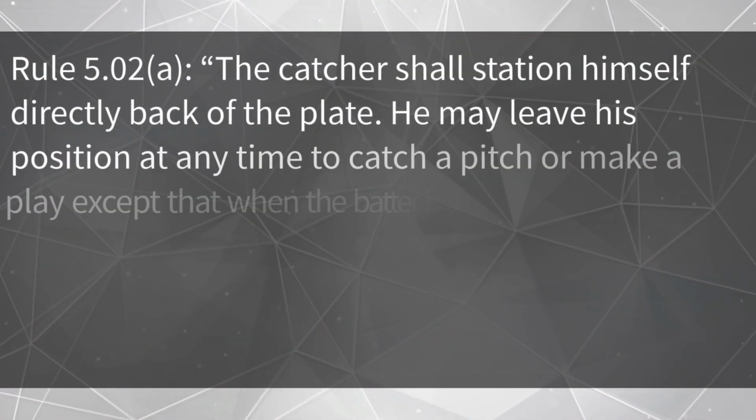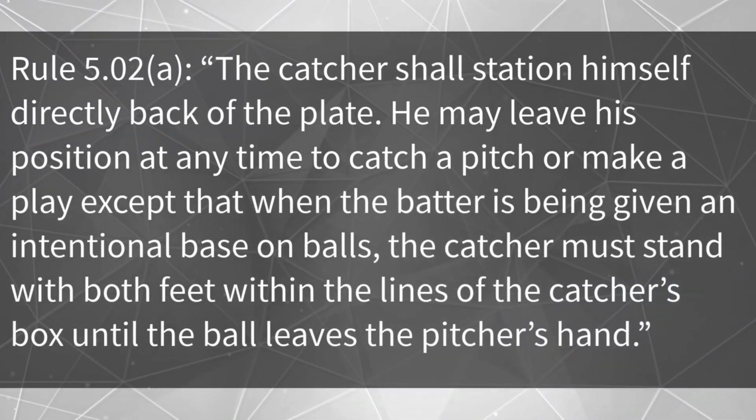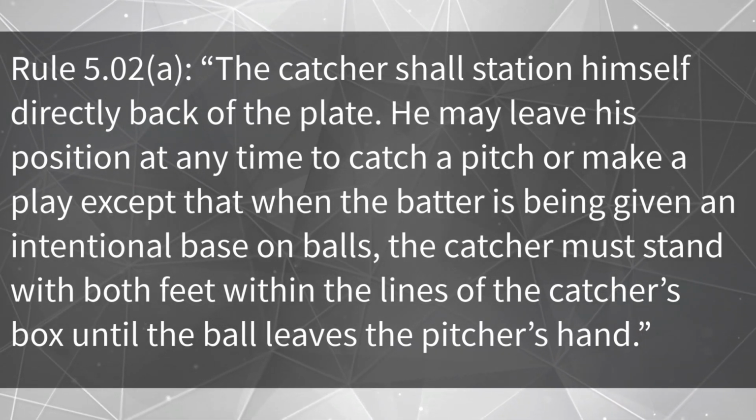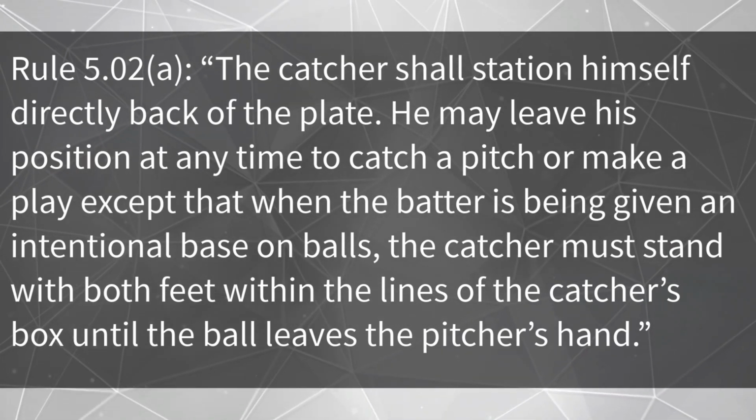First, let's look at the official baseball rules because their rules provide a lot better detail. Rule 5.02a. The catcher shall station himself directly back of the plate. He may leave his position at any time to catch a pitch or make a play, except that when the batter is being given an intentional base on balls, the catcher must stand with both feet within the lines of the catcher's box until the ball leaves the pitcher's hand.